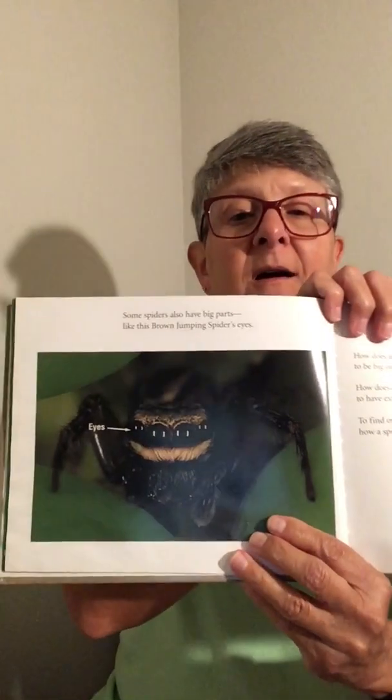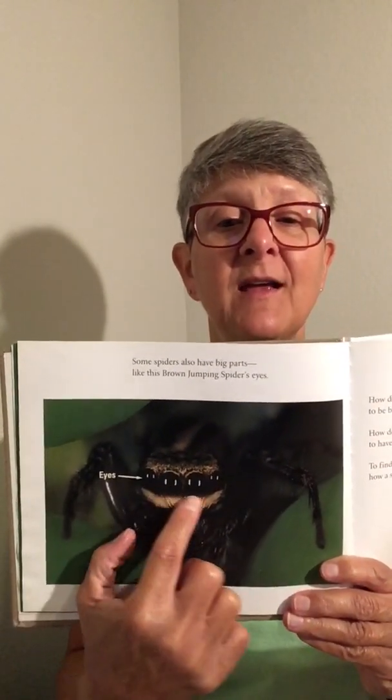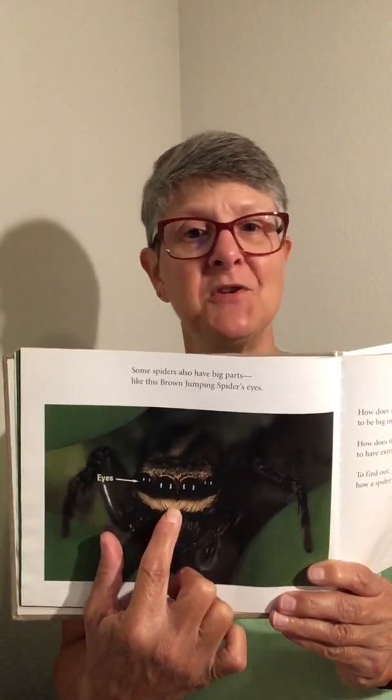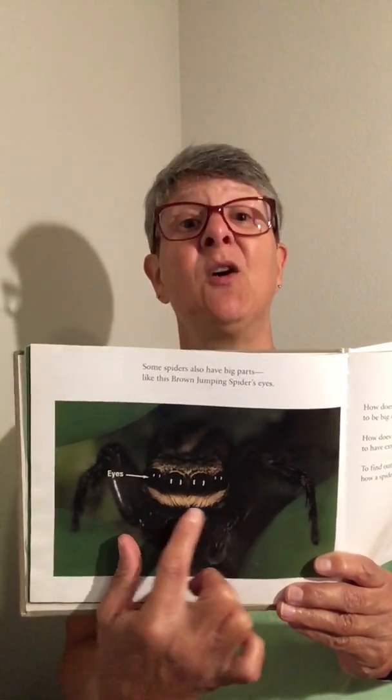Some spiders also have big parts, like this brown jumping spider's eyes. Look at the size of his eyes. They're huge. And I'm counting 4 eyes right here. People only have 2 eyes, but this spider has at least 4, and they are big.